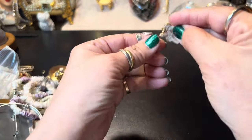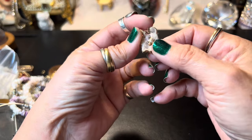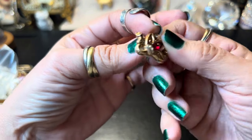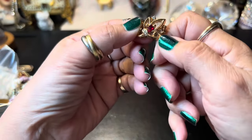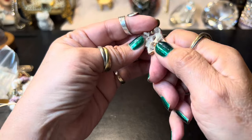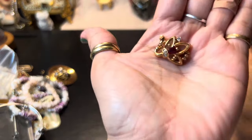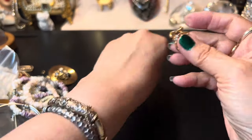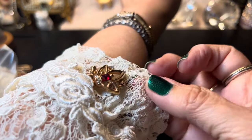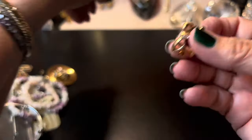This is ceramic. Looks like a piece of a brooch or something. It's even got like a little tiny remnant of something there. But it feels like ceramic, or they glued it onto something. It almost looks like it was on a piece of, maybe a piece of clothing, item of clothing.